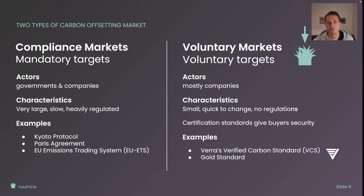emissions trading system. On the voluntary market, on the other hand, there are mostly companies who set themselves voluntary targets for reducing emissions. So this market is relatively small in comparison to the compliance market. It's very quick to change. There's essentially no regulations, but there's also a lot of innovation happening, especially when it comes to solutions like carbon farming. But the fact that there are no regulations is not necessarily a good thing.